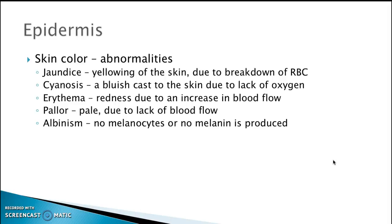Now that we have introduced normal skin color, let's discuss some abnormal colors. The first is jaundice. This is a yellowing of the skin due to an excess of bilirubin in the blood. Bilirubin is a breakdown product of red blood cells. In infants, jaundice is relatively common, as the baby's liver is not able to keep up with recycling the red blood cells that are breaking down. In an adult, the usual cause of jaundice is some form of liver disease. It can also be caused by red blood cells breaking down faster than normal.